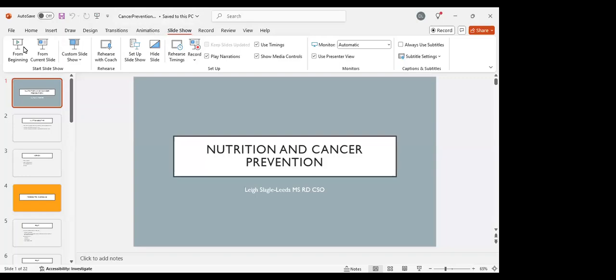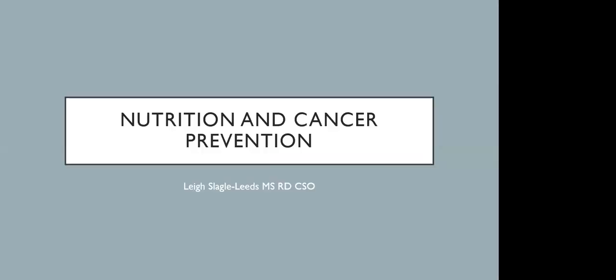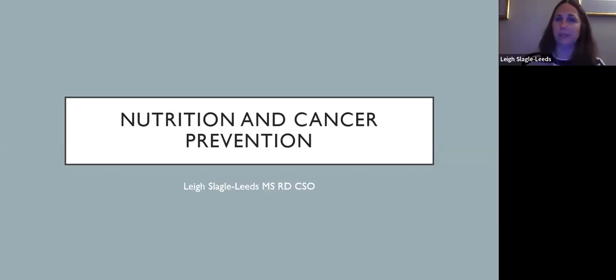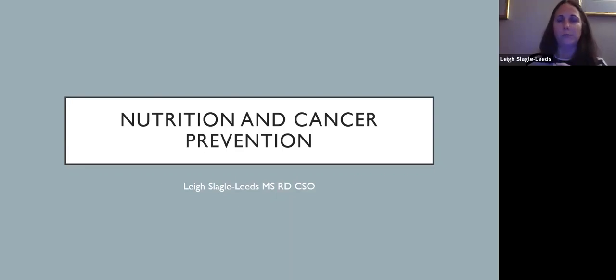Yeah, that's great. Perfect. So the first question: how much protein does a patient need daily? Protein intake actually depends on the person. It's a calculation based on your weight. Okay, and then what foods are high in B12? Your meat, fish, poultry, eggs, and dairy are all high in B12.